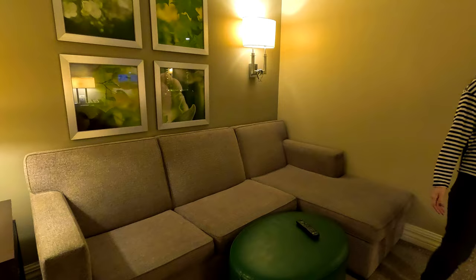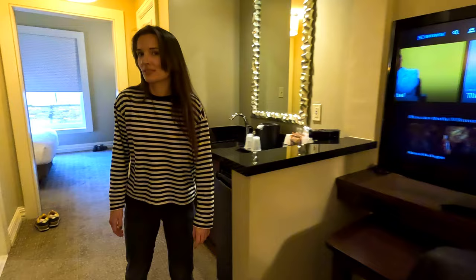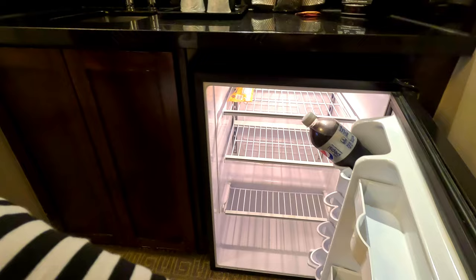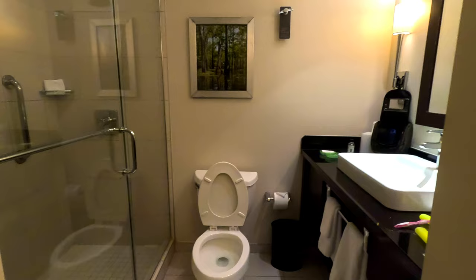Have HBO. So you can watch Last of Us, third episode. Fridge. We put some coke there. This is empty. Coffee machine. Big bathroom with a nice standing shower. Obviously been remodeled.